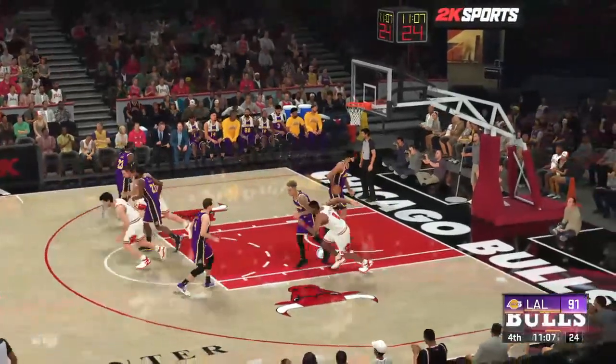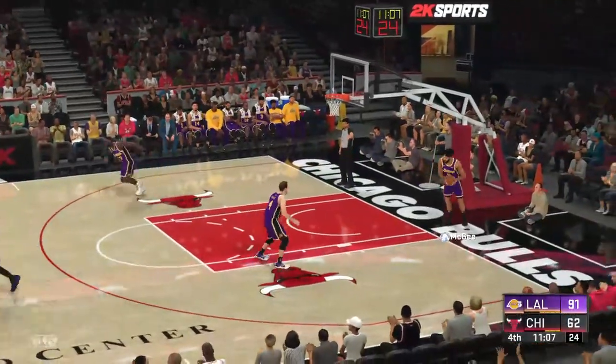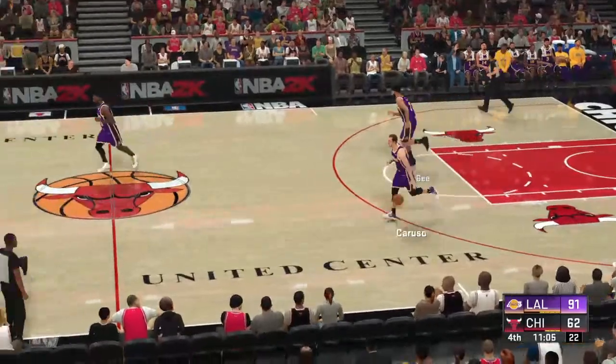And the second free throw, good. About a minute played here in the fourth quarter.